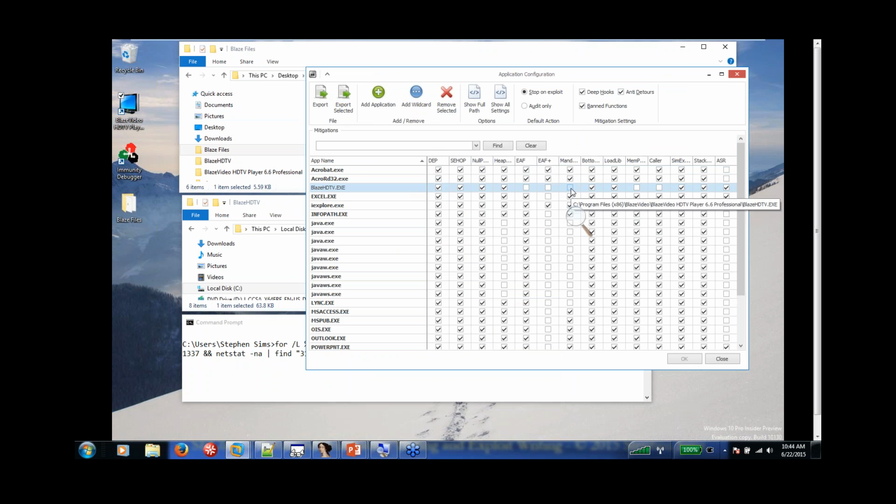Mandatory ASLR, the application may or may not be able to support that. That means it's going to force the rebasing of modules that weren't compiled to rebase. So that can break things. These two over here, memProtect and caller, are ones that I'll show in a future webcast. Caller is the one to make sure that we're actually calling a function in a normal way, as opposed to trying to return to a function like we would normally do with a pointer override. memProtect checks to make sure that we're not changing permissions on the stack region of memory. And if we are, it catches you. So those are two challenging controls to get around. They may or may not be enabled.